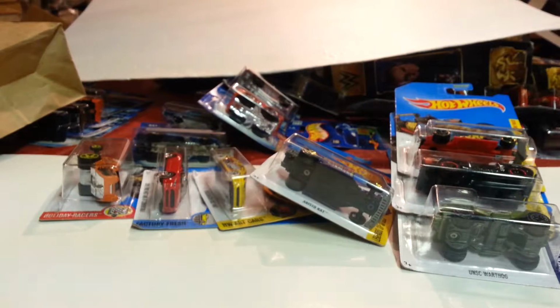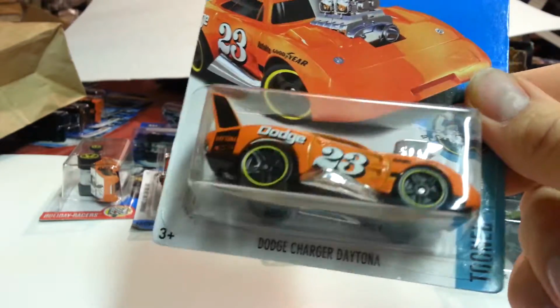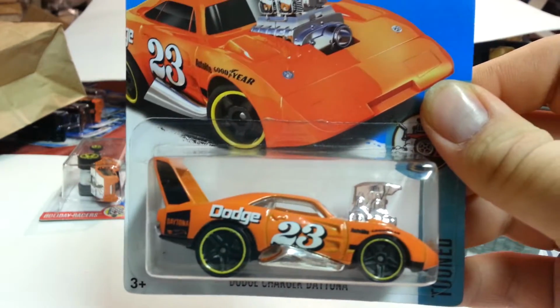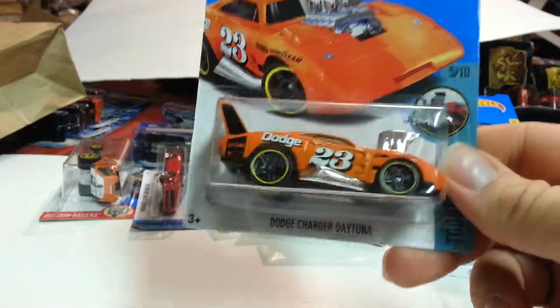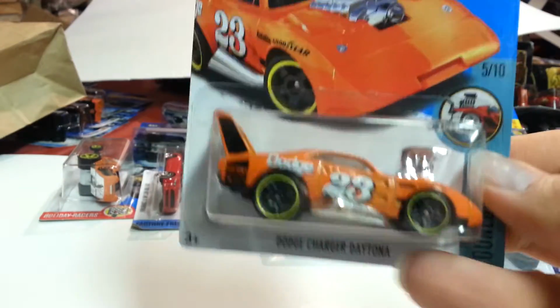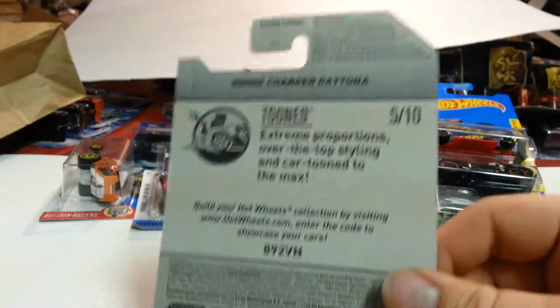Next thing I got, Dodge Charger Daytona, which is the Tuned series. And I already have one from like 2006 that was probably a lot better than this one. Overall, I do like the Dodge Charger Daytonas. I think I have one where the engine part's missing. Here's the back if you need to see anything.